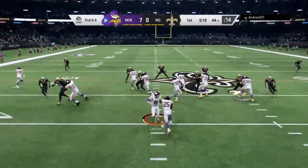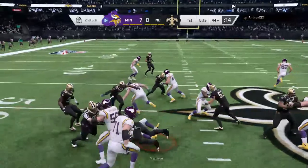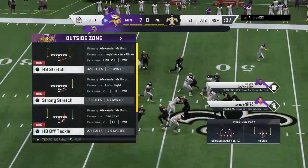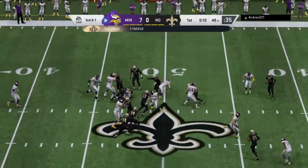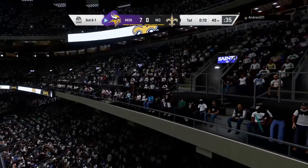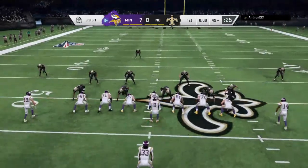First carry now for Alexander Mattison, and he'll be taken down just shy of midfield after a gain of about 4. It's a gain of 4, and it's 3rd down.